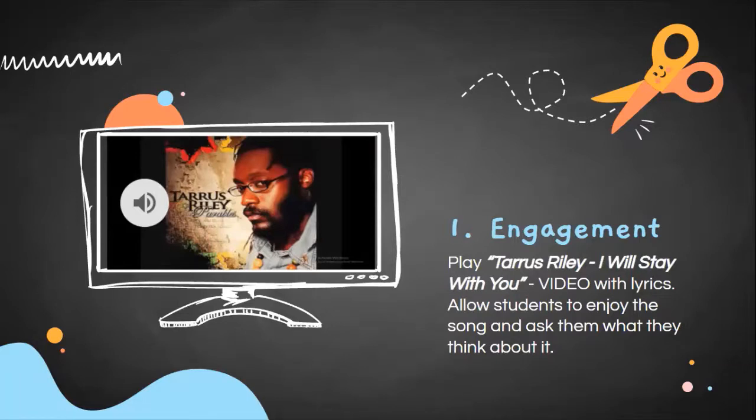And I'd recommend the version with lyrics so that the students can take some time to reflect on what the song is saying while enjoying, of course, the reggae music. If it's a case where you can find a song from a Bahamian singer for those Bahamians who might be listening, that would be great as well, as long as the majority of the song is sung in standard English, because remember, we're still trying to get them to learn English. Then we want to ask them what they think the song is about.